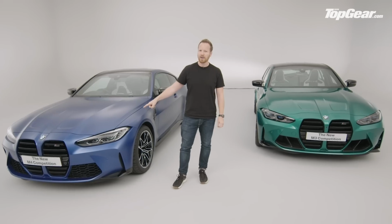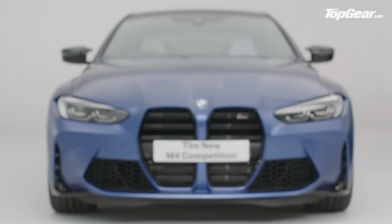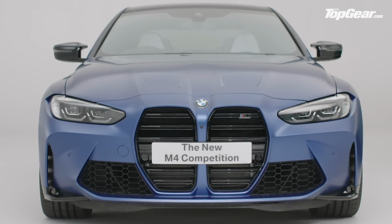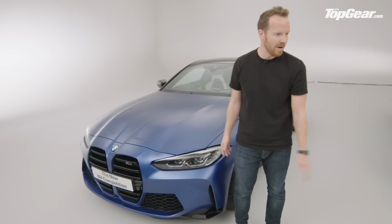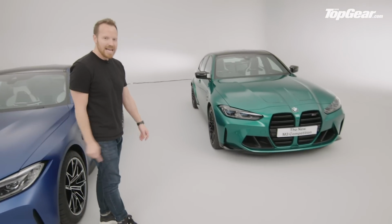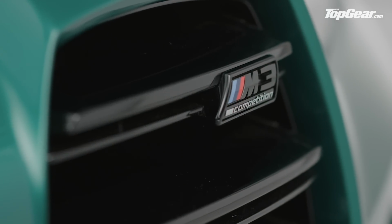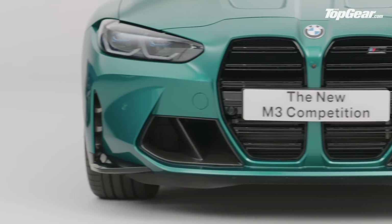This one over here, not so much of a surprise. We've seen the cooking versions of the 4 Series with its enormous new double kidney vertical grille. So, of course, they're going to put a more aggressive version of it on the new M4. This, however, is a bit more of a surprise that they've taken that front end and grafted it onto the 3 Series, because with the standard versions of the 3 Series Saloon, you get that smaller, more conservative grille.